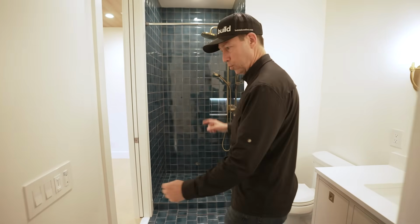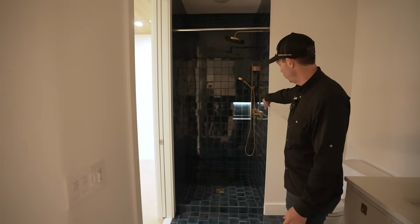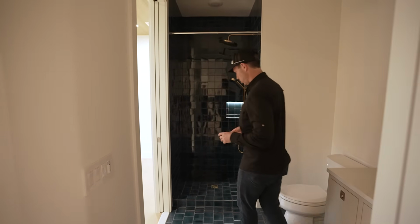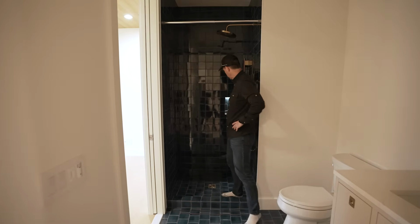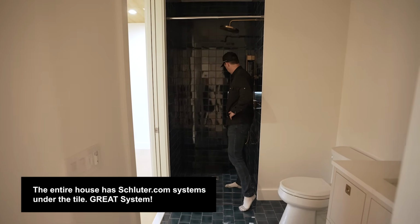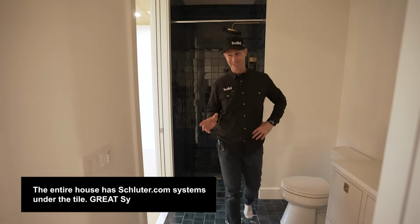And another cool thing, this would be kind of a night light. Let's turn the lights off so you can see it. Look at that cool lighted niche from Schluter. The entire house has the Schluter waterproofing on the house. And this lighted niche was a fairly new product 6 or 9 months ago that we installed from them. I think you're gonna see this on a lot of houses. That'd make a fabulous nightlight, wouldn't it?